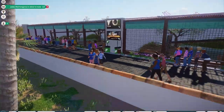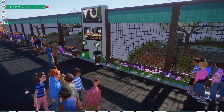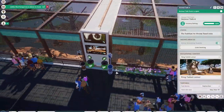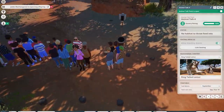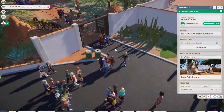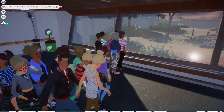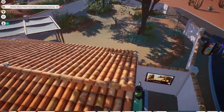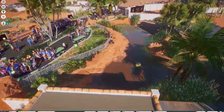In terms of other things, I'm really trying to boost education, and I have to thank my buddy Forge again for helping me out with so much of this. We have all these animal talks all over the place now, so we have one in there. We should be getting a kangaroo one relatively soon. We have the one for the spotted hyenas, which turned out to be a really nice spot. And we just have a lot of good vibes all around.